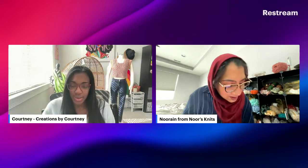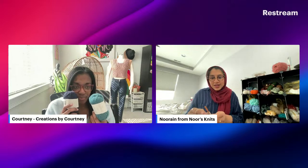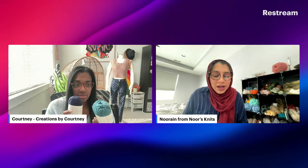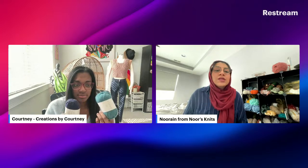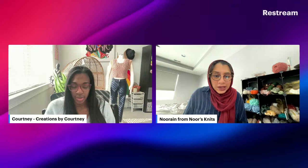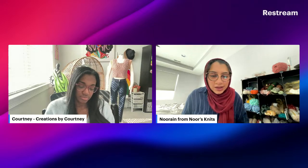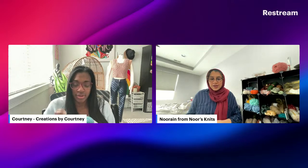Which color do y'all want for my primary color? Do blue, the lighter color, because I looked at the pattern and she used the light gray for the main color, and then it shows up in between. It looks pretty. I like how it looks. Yeah. Alrighty.